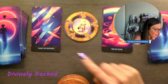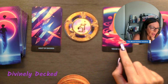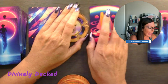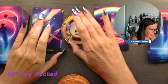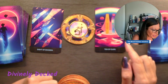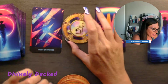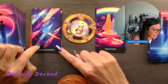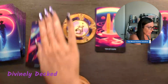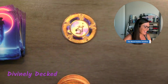And then we have the Ten of Cups. In order for that liberation to happen, in order for me to give and receive, I have to create a vision for myself. I have to go into a space where I am saying, here's my ideal. This is the ideal outcome. This is what I want to manifest. This is what I am working towards. And it's bringing that new energy. But in order to do that, I have to liberate myself from the binds that are holding me. And that is how I'm able to give and receive.